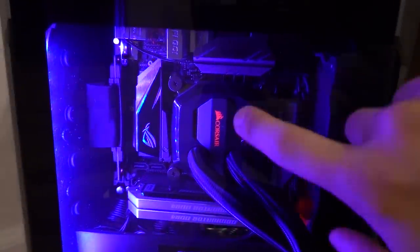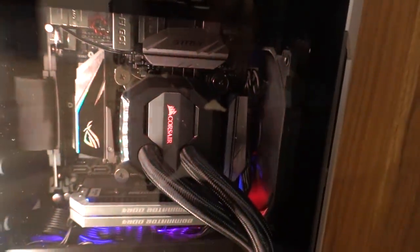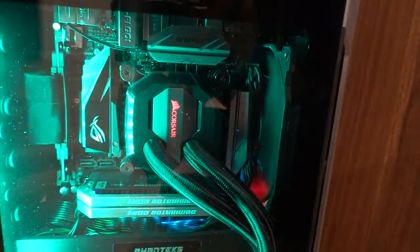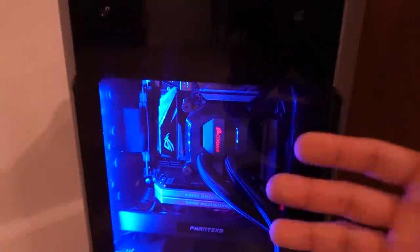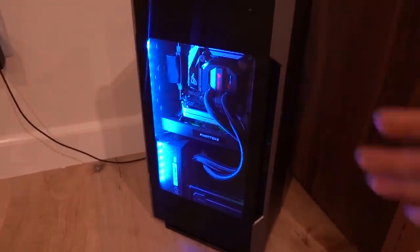I mean, you can see right here, the Corsair logo on the AIO is red, which on this model means that the CPU is operating at a high temperature. And if we're not doing anything demanding on the system at that moment, there's definitely something weird going on.